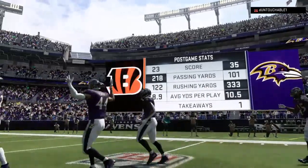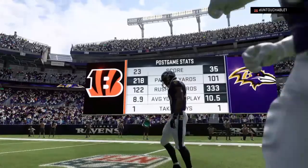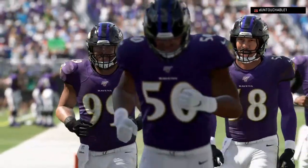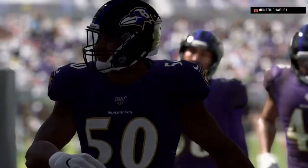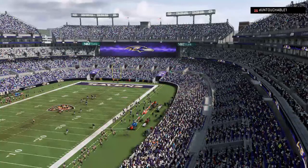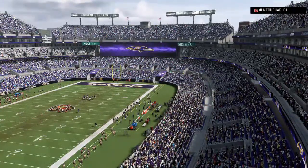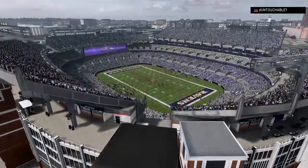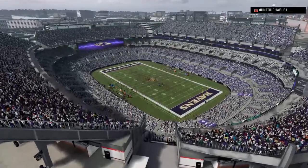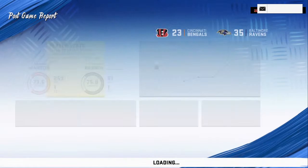So for Baltimore, the win here means it'll be a 7-1 first half of the season. And they'll be able to enjoy this one through the bye week before they get back at it again. Meanwhile, for the Bengals, the loss will drop them to 6-2 now on the year. And they'll take this loss into the bye as they'll be back in action in Week 10. And for Charles Davis and our entire crew, I'm Brandon Gaudin. You've been watching the NFL on EA Sports.